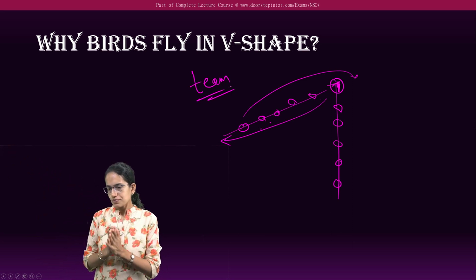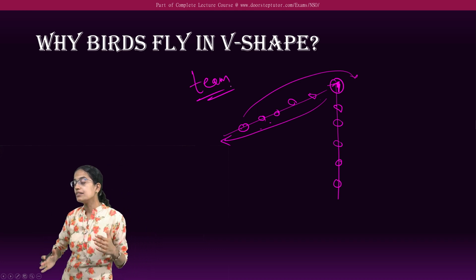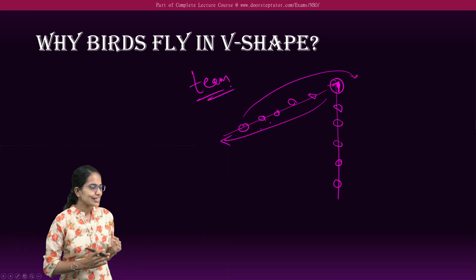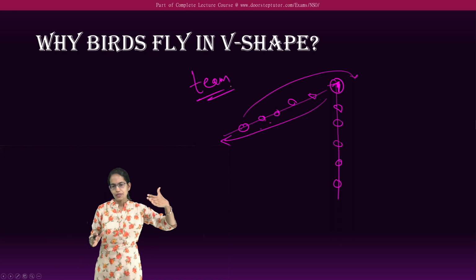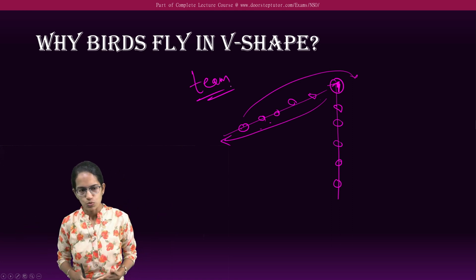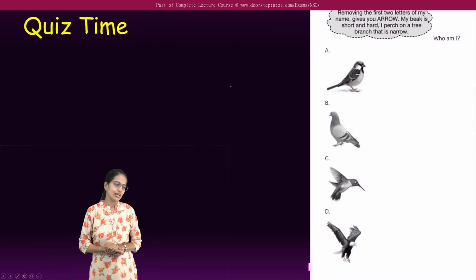The second important benefit of this V-shaped formation is that it helps the birds to communicate. They easily communicate with one another, so they help in coordination and communication as well. And that's one of the reasons that birds fly in a V shape. Now let's talk about some interesting questions.